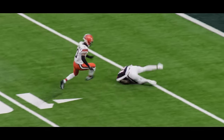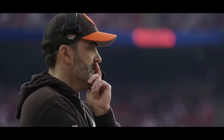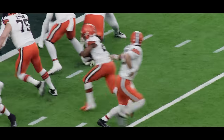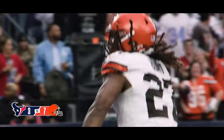CJ takes a hit, throws downfield. He's got Nico inside the 10, a roll down catch, first and goal. Here's Fairbairn's kick, up, good, 3-0 Texans. Flacco guns it downfield. He's got a wide open man, and down at the 30-yard line, it's Njoku, third and goal at the 1-I formation. Hunt over the top and in. Touchdown, Cleveland. Texans down.